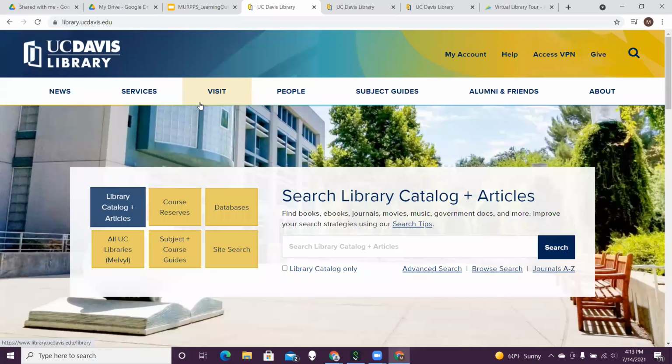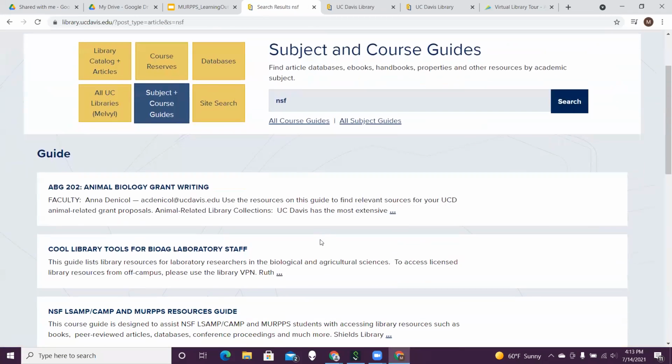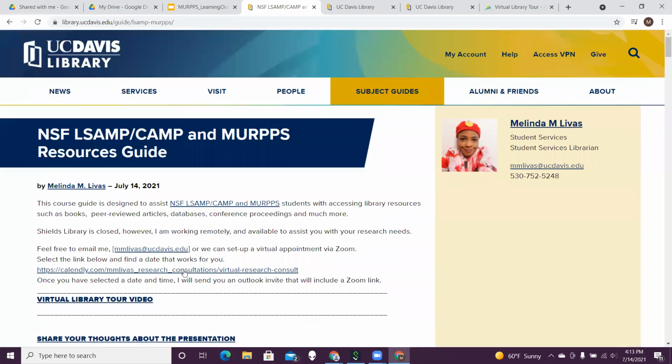The best way to get to that guide is to go to subject guide, course guides, and then just type in NSF and give it a second. It will be the third one to populate. Selecting it, this is the guide that I have created specifically for this class, and for the most part I will be teaching and showing everything from this guide.